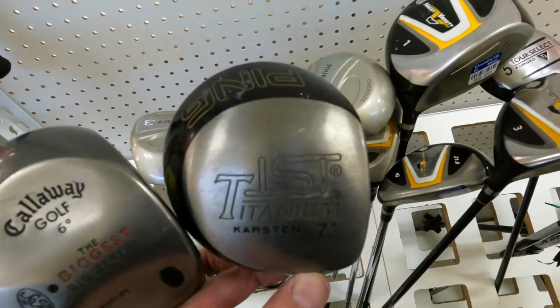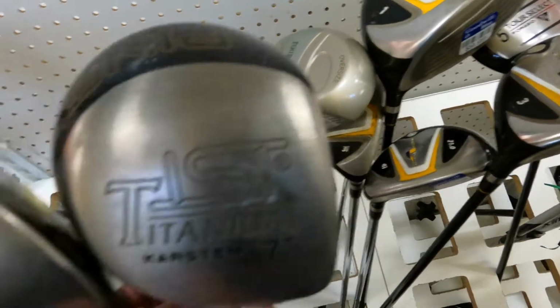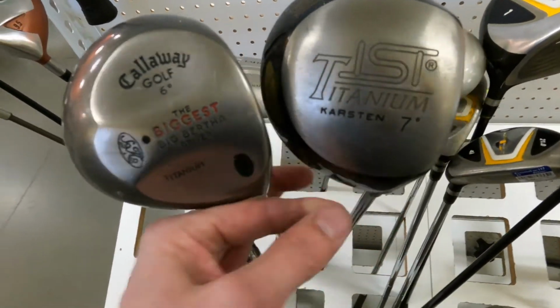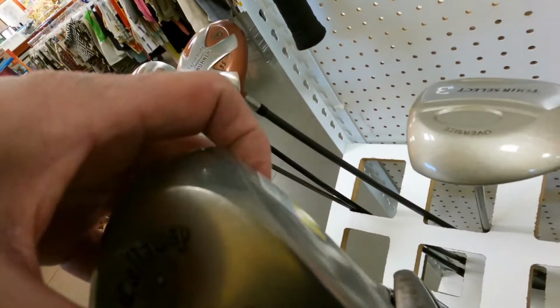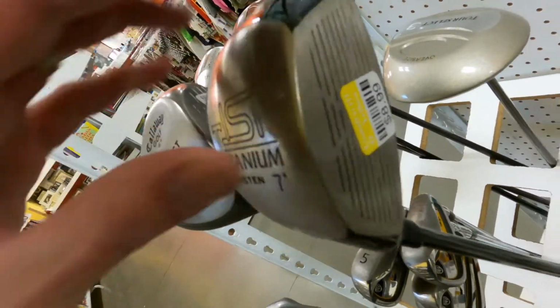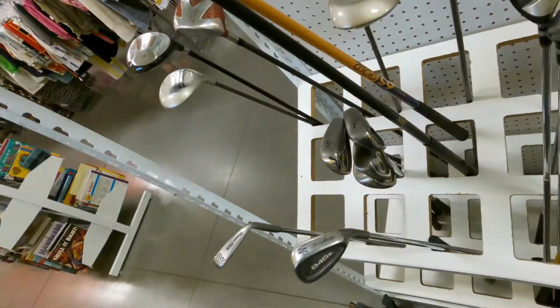And then I have a Ping IST Titanium 7 degree. You gotta be a freaking baller to hit one of these things. And they're cheap too. Usually they've been jacking these things up. That's $9. And this guy is $9.